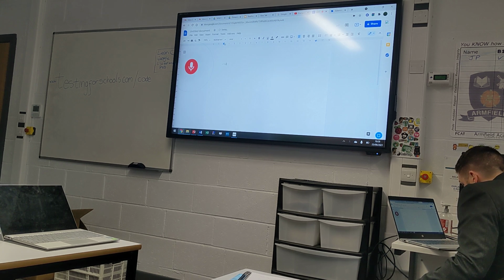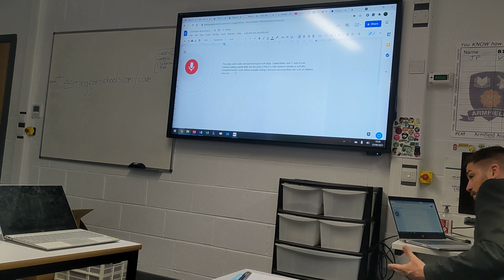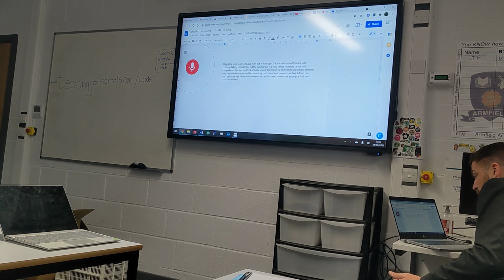This does work really well, and it even puts in full stops. Full stop. Capital letter. Now, if I was to just continue talking, well, I didn't say capital letter, but the point is that if a child needs to dictate or actually comprehend their work without actually writing it, because we know there are a lot of children who can verbalise really well, but what they can't do when it comes to writing it down is they can't get those key ideas down. However, just in this time, I have written a paragraph of work, but most children would be able to verbalise their ideas like that and get them down this easily, full stop.